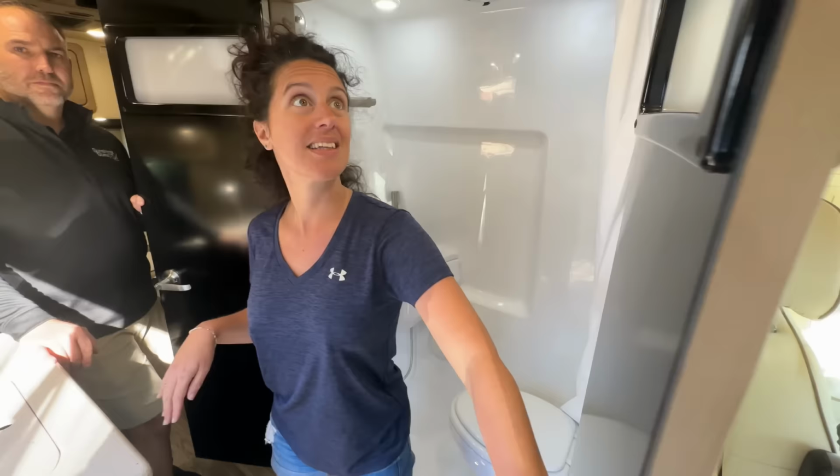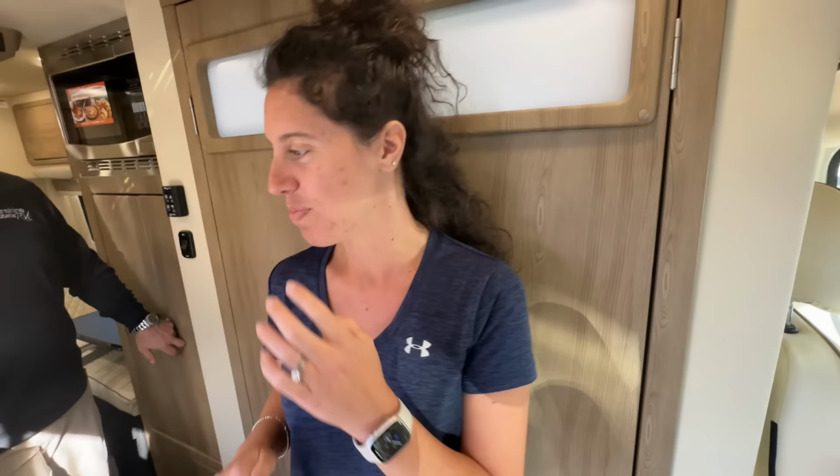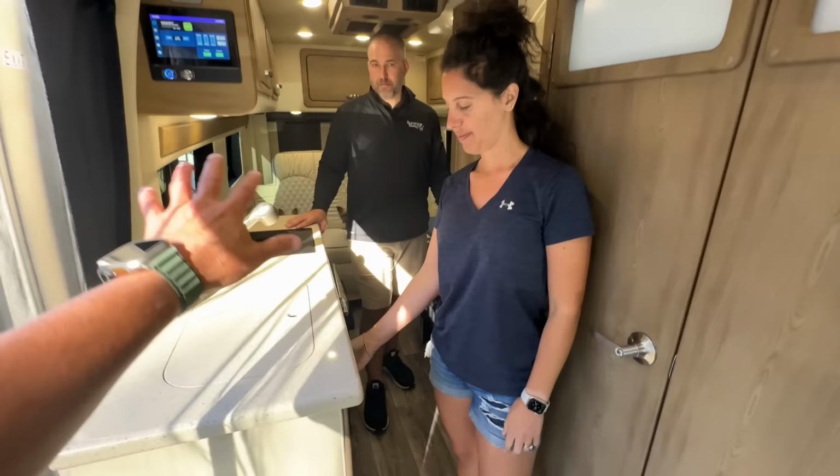For someone a little bigger, this definitely resolves the issue they have with a lot of camper vans, where the bathroom's too small. So this is a big bathroom. If you want a big bathroom and still have this type of layout with the fold-down bed and the couch set up, this is probably as good as it gets.